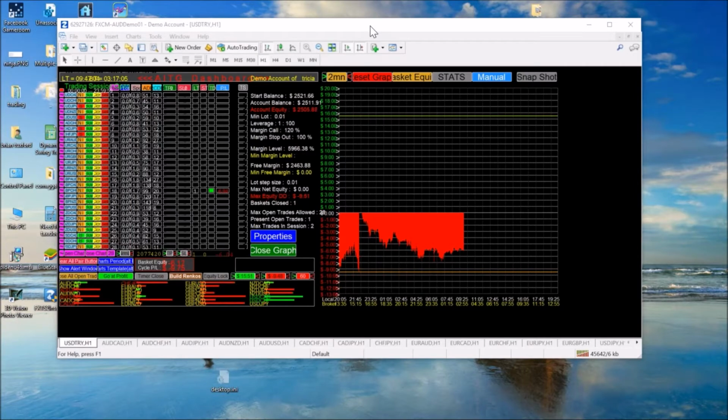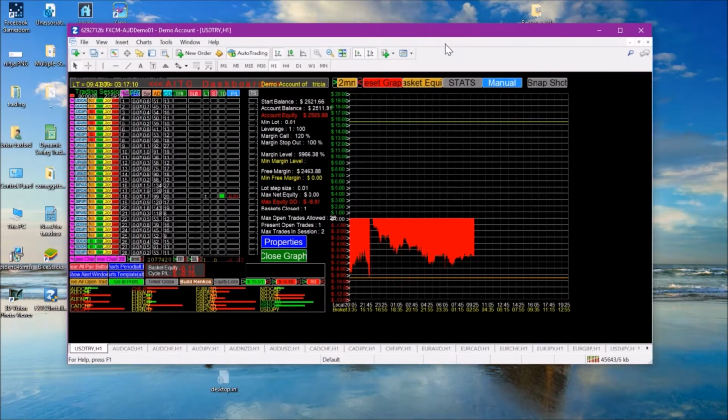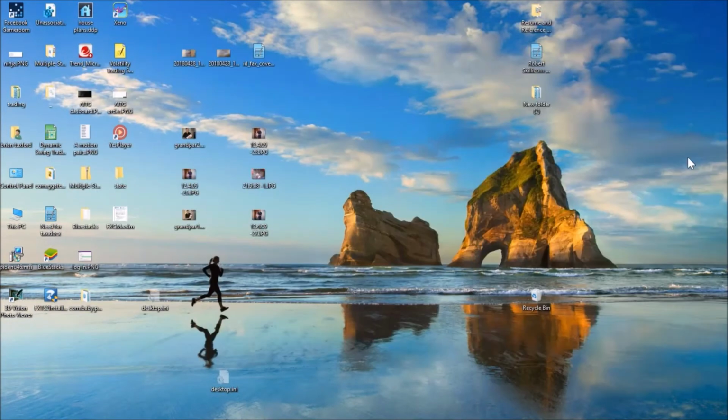Yeah, we're wondering how it looks just on the laptop or on the computer itself without going to the big screen. Yeah, there you go. Drag it on the computer.